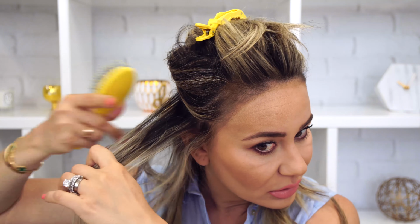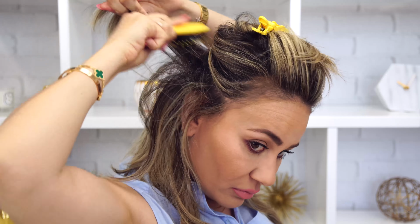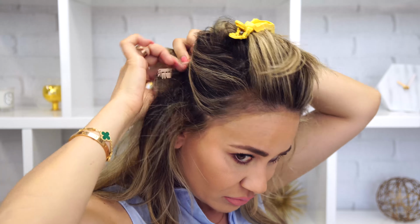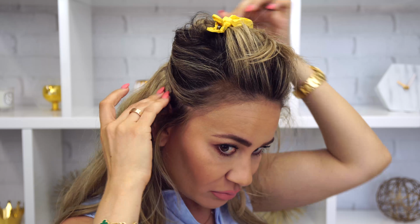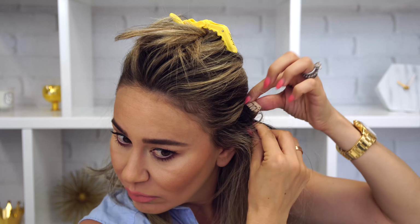Same thing, tease it up. And this has 4 clips to put in the back. And now we have 2 more left. So what we're gonna do, it's the shorter ones, not shorter in length, but the smaller ones. We're gonna add it right here to the sides to get your sides looking full.